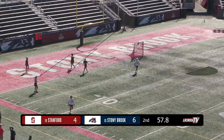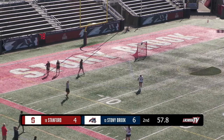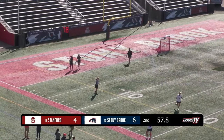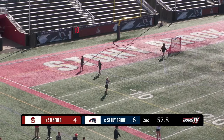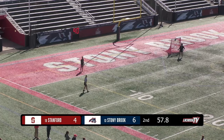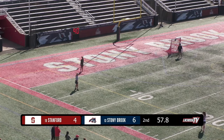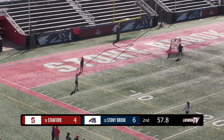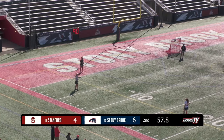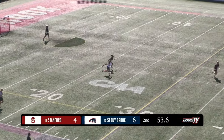Foul on the play. Going to see a card here for Ellie Massara for Stony Brook. Believe it's going to be a yellow card for a check across the body there. Madison McPherson picking the ball up in the corner for Stanford's defense. Excuse me, not a card, just a call. It's a close play. I wasn't sure if they were going to potentially call a foul there, or call anything more than just a foul there, but they don't.